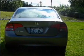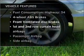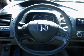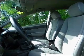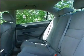of anti-lock brakes. Plus, enjoy these notable features that are included in this ride: power windows, power steering, an alarm system, an AM/FM stereo with a CD player. And for your peace of mind, the following safety equipment is included: front ventilated disc brakes, passenger airbag, side airbag, curtain head airbags, daytime running lights.